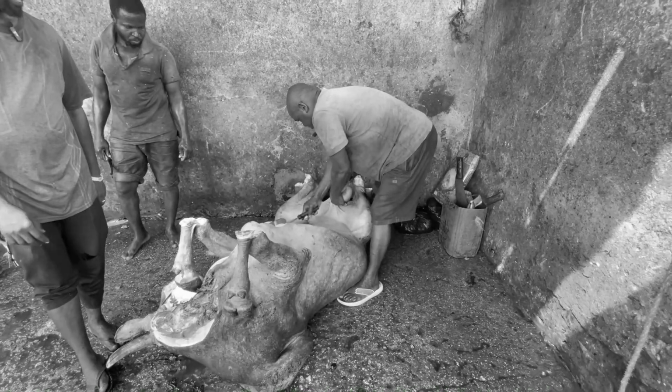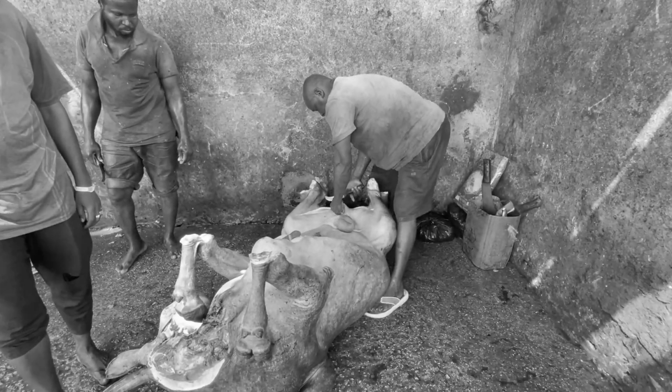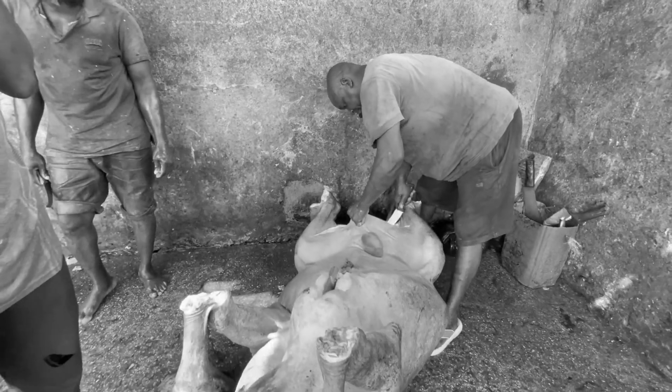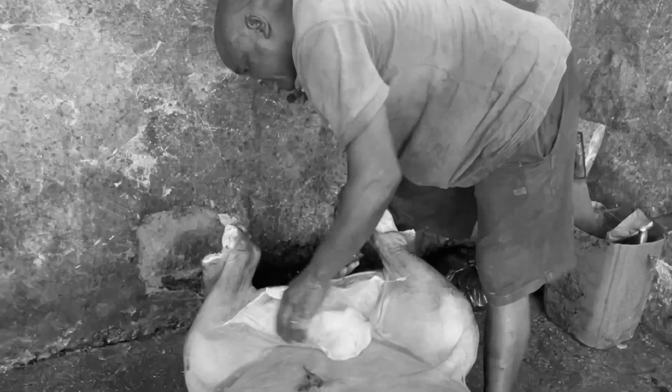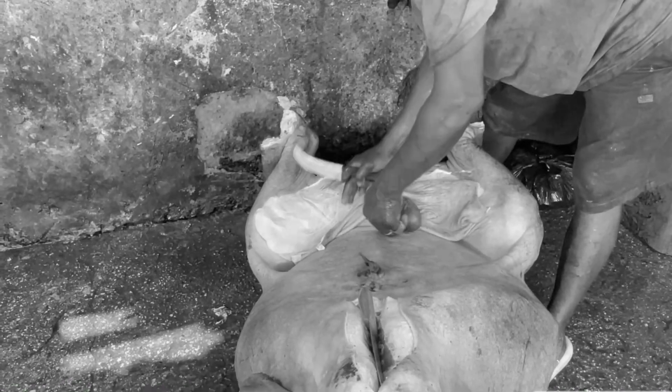Skinning also begins when the chief butcher uses his sharp blade to remove the skin of the animal. This process is really difficult as compared to the stuffing.